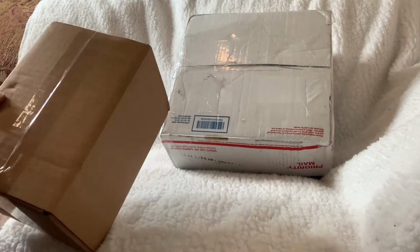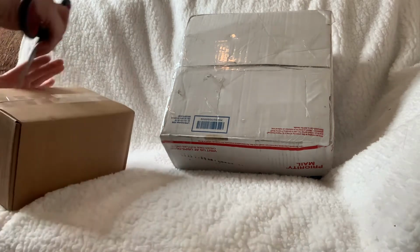But so I have a box opening, but I also had something else fun come in the mail today, and I just thought I could open it really quick too.